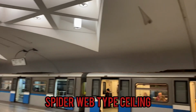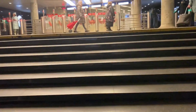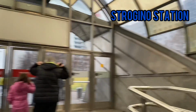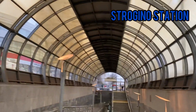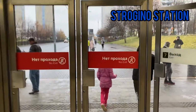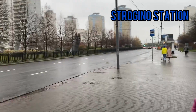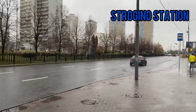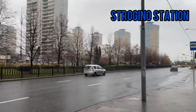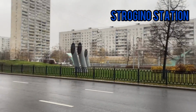This station has like a spiderish type ceiling. And no escalator, so we're not that deep underground. So this has like a greenhouse cover over the exit. And what do we got out here? That's me going through the door the wrong way, sorry. So, more apartment buildings, buses, cars.